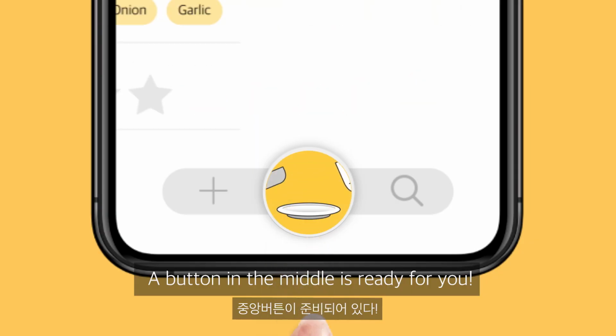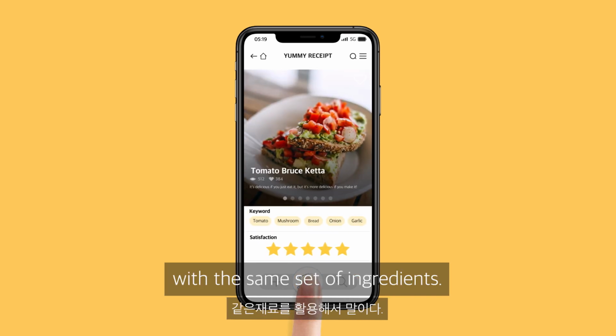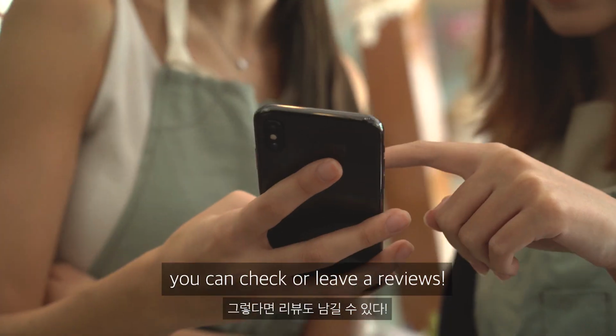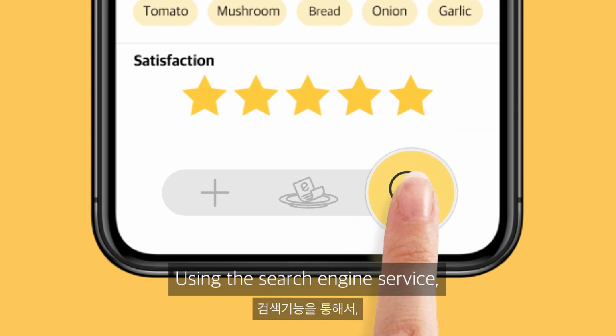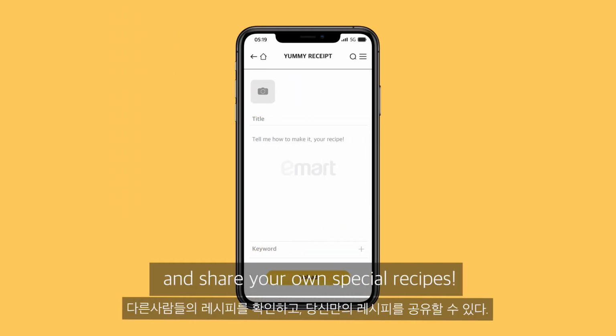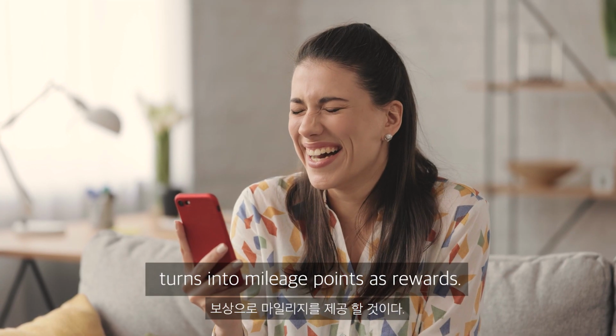A button in the middle is ready for you. You can try many more different dishes with the same set of ingredients. And if you like it, you can check or leave a review. That's not all. Using the search engine service, you can check out other people's various recipes and share your own special recipes. In turn, your participation turns into mileage points as rewards.